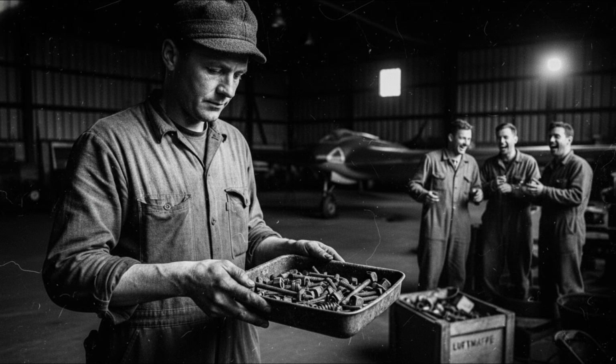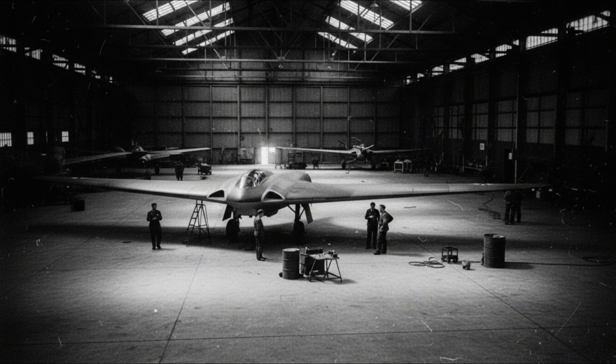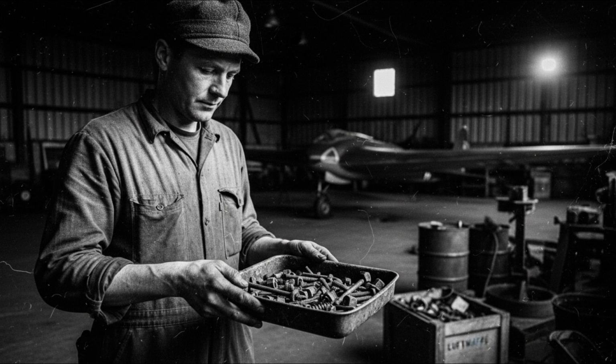Reeves brought his findings to Captain Brennan. "Sir, I think I found something. The accessory drive coupling bolt on the BMW 801. It's critical, it's standard specification, and if it fails, the engine quits immediately." Brennan studied the disassembled components Reeves had laid out on a workbench.